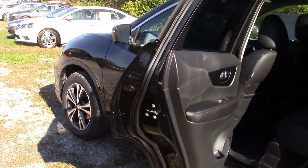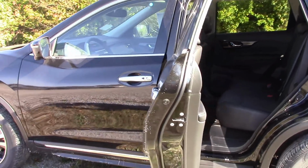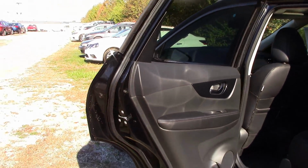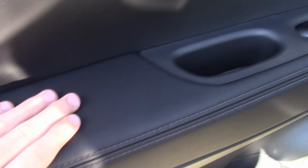I would like to mention that the rear doors of the Rogue open at nearly a 90-degree angle. This would make for easier loading of kids, child seats, or just cargo. The padded leather also continues to the rear door.